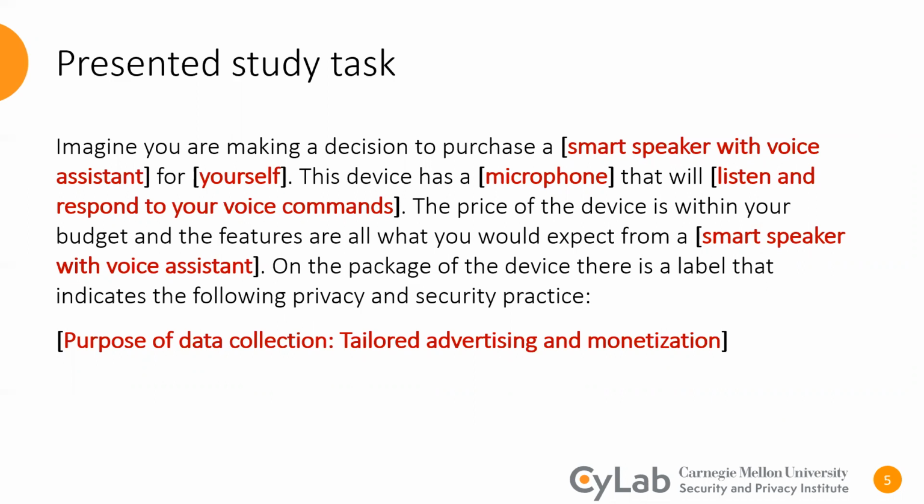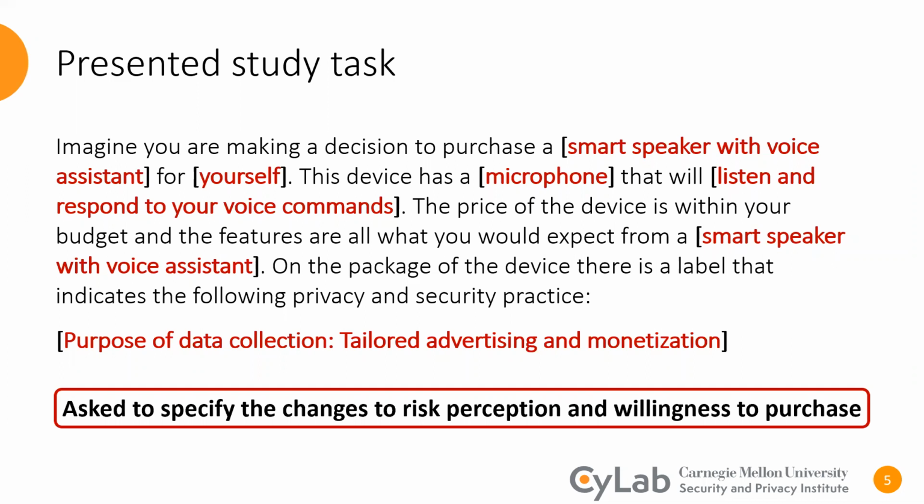Imagine you are making a decision to purchase a smart speaker with voice assistant for yourself. This device has a microphone that will listen and respond to your voice commands. The price of the device is within your budget, and the features are all what you would expect from a smart speaker with voice assistant. On the package of the device, there is a label that indicates the following privacy and security practice: purpose of data collection, tailored advertising, and monetization. At the end of each scenario, we ask participants to specify on a Likert scale how each attribute value would change their risk perception and willingness to purchase, and why.